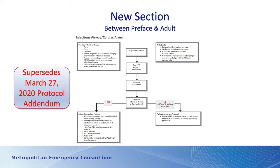And like I mentioned, this will supersede the memorandum of March 27th. So when the new protocol comes out, the memorandum will be revoked, and it will then be in place in our protocol.